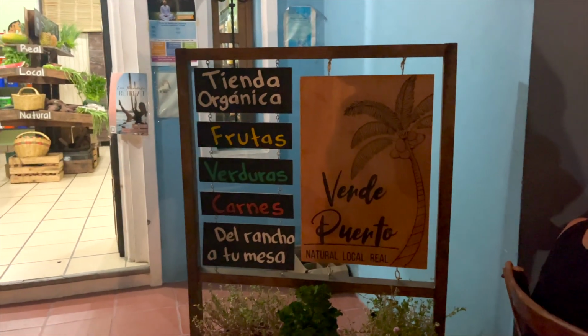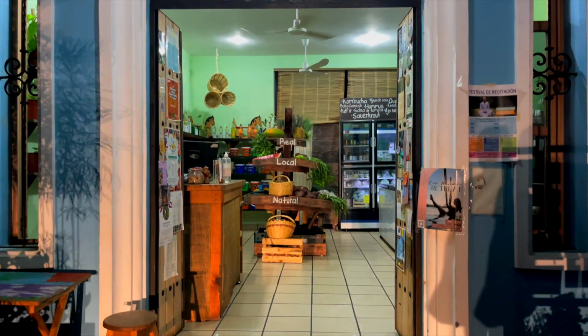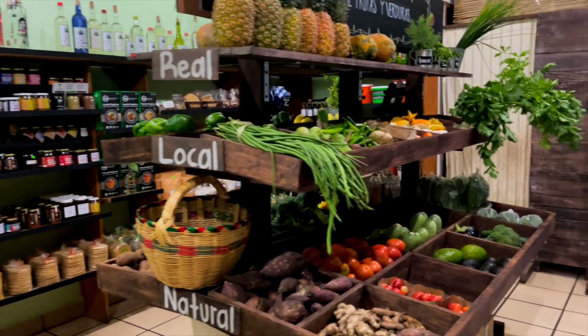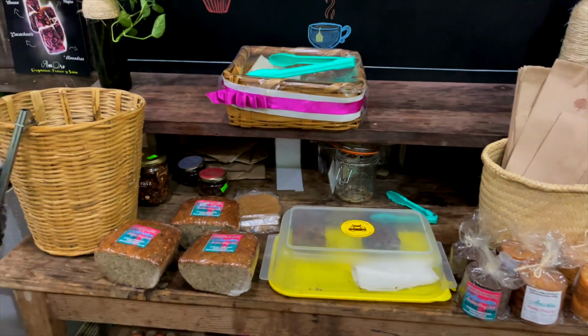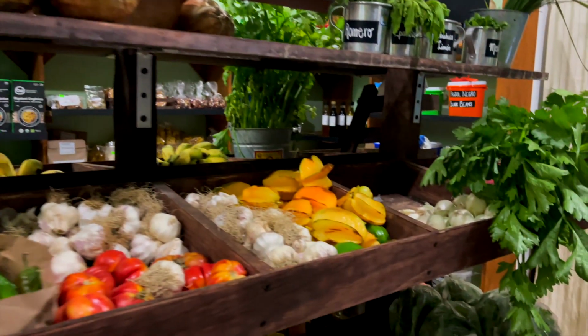And when it comes to groceries, this is another really great way to save money, obviously, if you don't want to eat out every meal like I did. The two spots that I hit up the most were Verde Puerto Escondido, like I mentioned earlier. It's a really cute, small, organic market. They have so many things, and this is somewhere where you can go if you're vegan or vegetarian. They had a lot of really great options there. Of course, they have really good, fresh local produce.